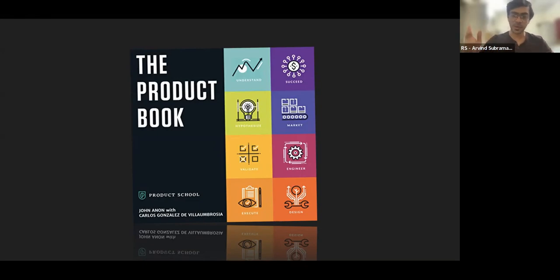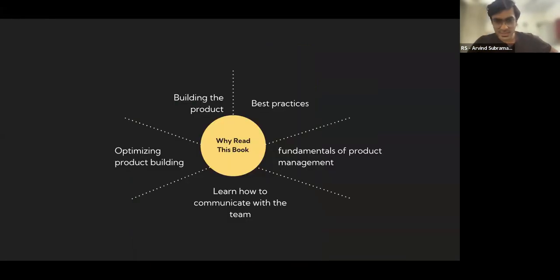This has been put out by Product School. It's an international learning platform created by product managers for product managers. This is a great place to start for all the aspiring product managers, and also for established product managers who want a refresher. So just in a nutshell, what does this book tell? It talks about the best practices of the industry, fundamentals of product management, how to communicate with a team, optimizing a product-building workflow, and of course, how to build the right product and ship the right product. That's all about why I read this book.